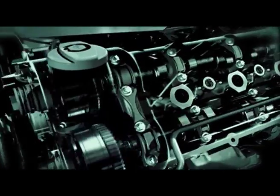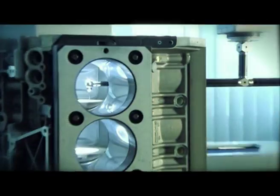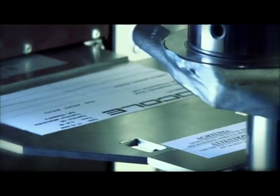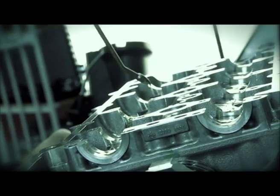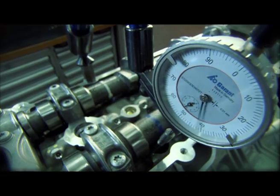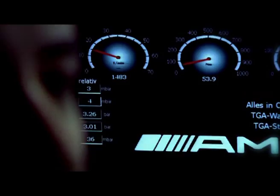The 6.3-litre V8 under the SLS's 2-metre bonnet is the first AMG unit that doesn't share any components with another Mercedes-Benz engine. It boasts advanced features such as a variable intake manifold and vertically arranged intake and exhaust ducts. Of course, the engine also stays true to AMG's one-man, one-engine philosophy, which means that the same engine builder is responsible for everything, from crank assembly to wiring.